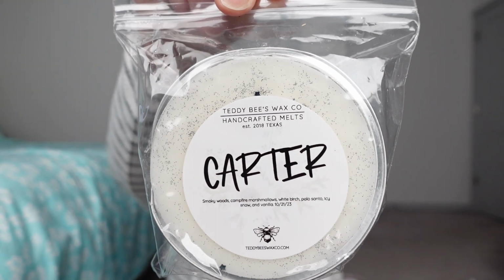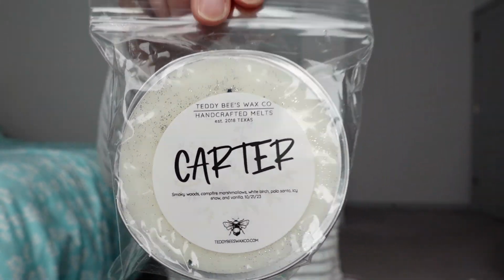As you can see here, though, I guess in the beginning, the older stuff I shared was maybe more all year round or spring, summer, but I don't have a lot of floral stuff. This one is Carter. This is Smoky Woods, Campfire Marshmallows, White Birch, Palo Santo, Icy Snow, and Vanilla. Definitely my collections in general are mostly fall and winter scents. I am going to film my spring, summer Scentsy collection pretty soon.